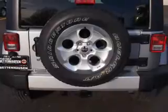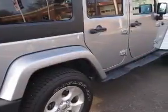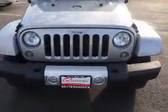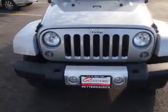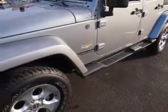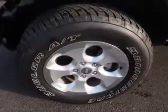The features include alloy rims, keyless entry, power mirrors, traction control. Inside you'll find leather seats, heated seats, steering wheel controls, front airbags, an adjustable tilt steering wheel, cruise control, air conditioning, power door locks, power windows, an AM/FM stereo with a CD player.